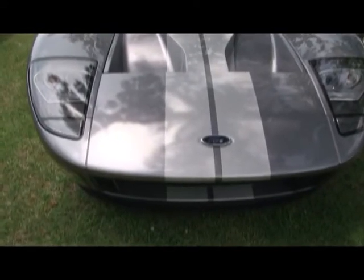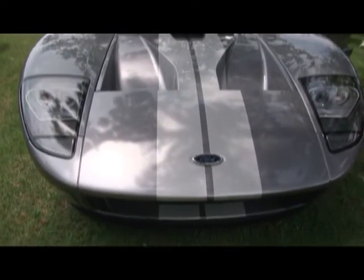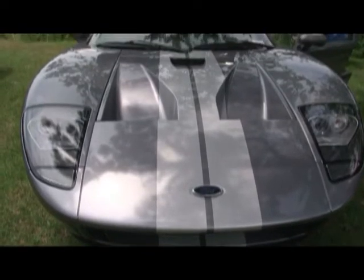Yes, we're about to interview Howard Mintz, who owns this beautiful GT Ford.